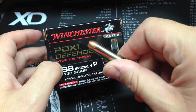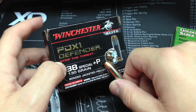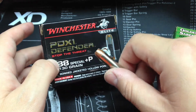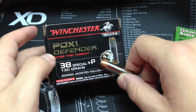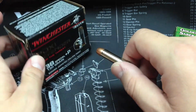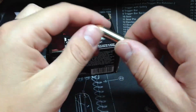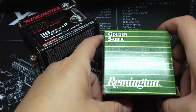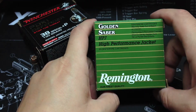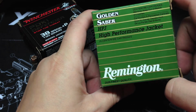So if I had a snub nose 38 or 357, I would probably carry this. I wouldn't carry 357. And in my full-size 38 Special revolver, I keep this ammunition in it. Another one I keep in it, and it's just because it's one that we tested, my wife and I, don't know if you remember that, and it happened to be her favorite one, which is the Remington Golden Saber.